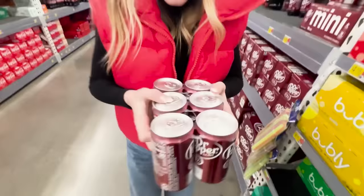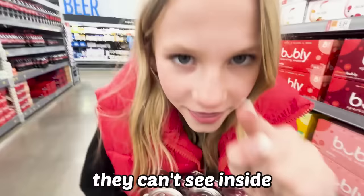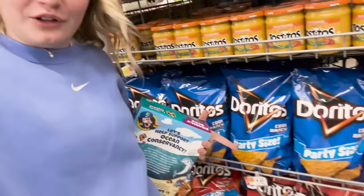Okay, Presley said that she's gonna get Dr Pepper. They can't see inside unless you pour it in. Okay, that is true. And that is red. So we're just gonna make that count. There's blue ranch Cool Ranch Doritos, but should I get them? Because they're technically not blue, they're yellow. So I don't know. I think I might not get them just because they're not my color.